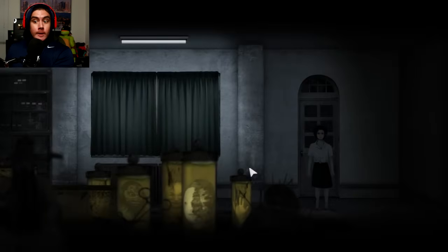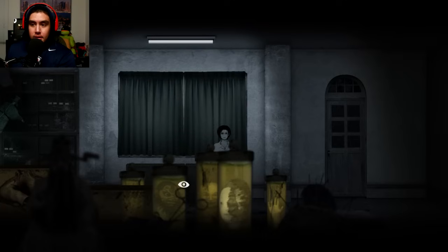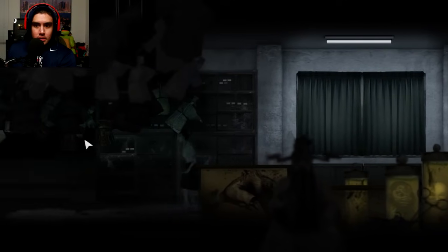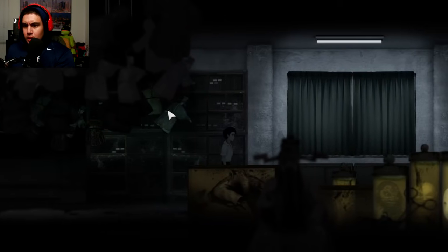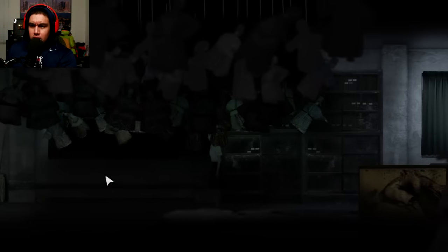Is it in here? Lantern Spectre? Are you here? The glass beakers here are from our biology lab. They are each holding puppets inside. I don't see a Lantern Spectre. But I feel like this is a... Whoa, whoa, whoa. What is that? Something's swinging right there. Oh, shit. That's her moving them with her body.